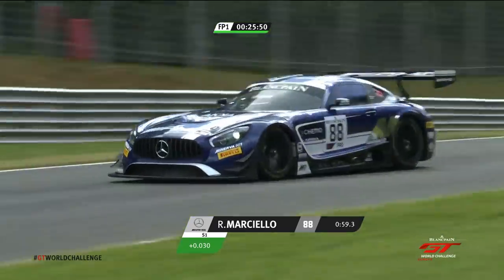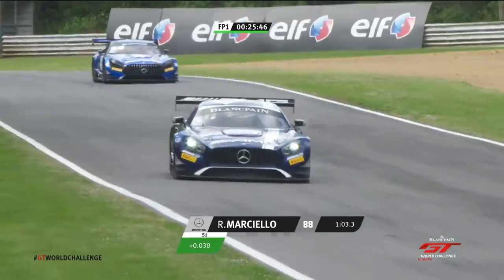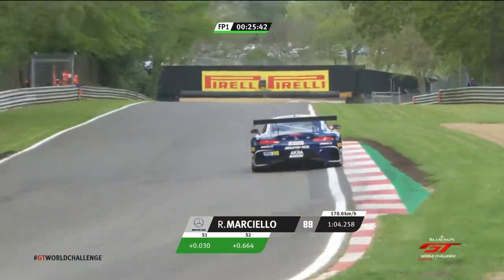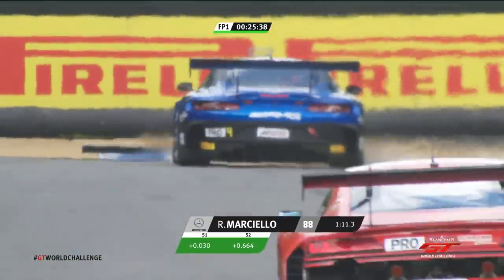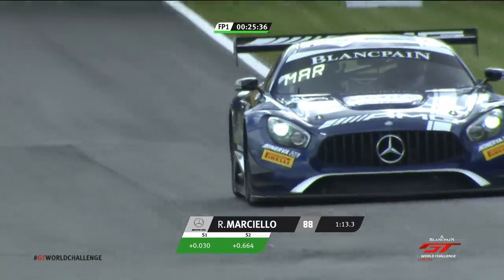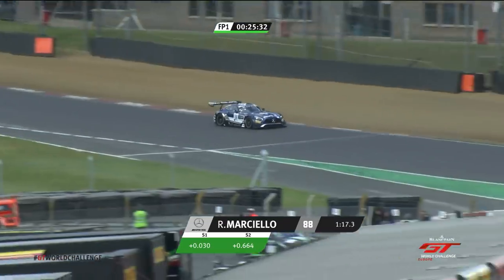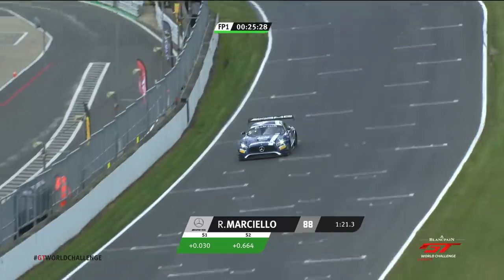And traffic ahead as number four, the Mercedes with Lucas Stoltz at the wheel, turns through Paddock, and so far only 12th quickest, that car. 88 in the meantime is now fourth. Raffaele Marchiello did a personal best, 123.988, bringing the car into the mix, sharing it with Vincent Abril. Very, very good driver lineup there.